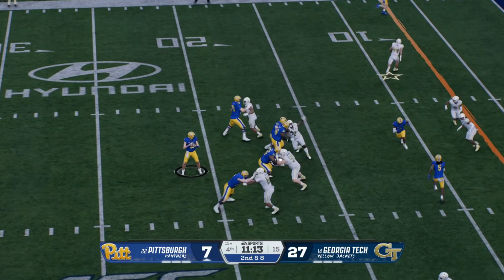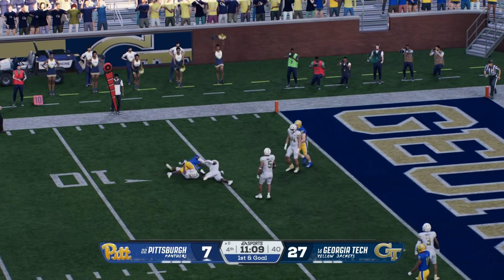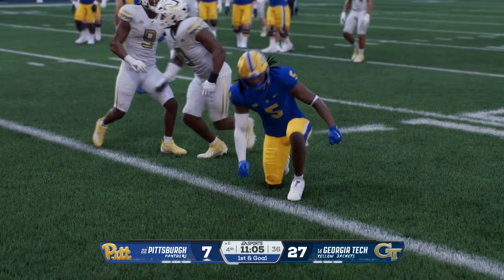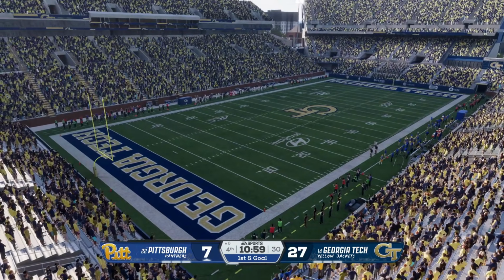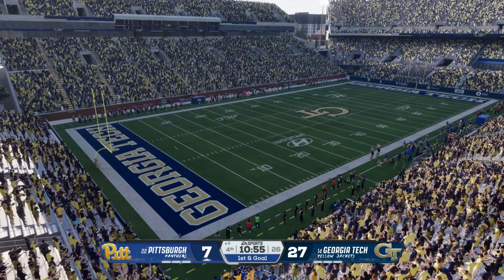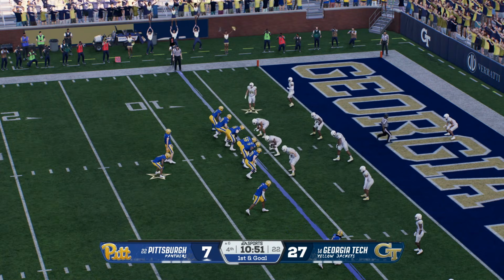From the shotgun, he's probing the secondary. Finds an open target on the left side. He's brought down at the 6. The offense will have 1st and goal right there. And the Panthers looking to cap the drive here. It's 1st and goal.